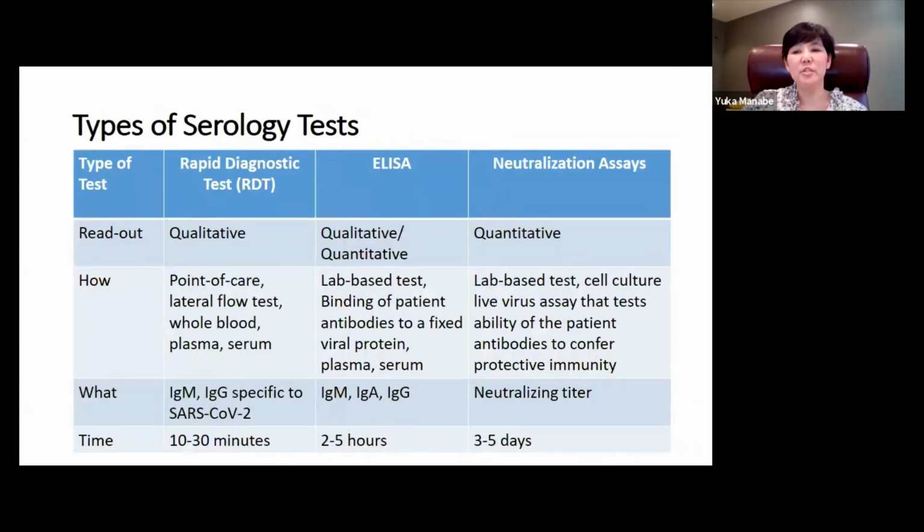So next I wanted to turn to serologic tests. I think there are different types of serologic tests. This is well laid out actually in a Center for Preparedness here at Hopkins. They have a very nice monograph white paper that they've put out. But here you have the type of test and then the readout, how it's done, what they're actually looking for, and the time it takes.